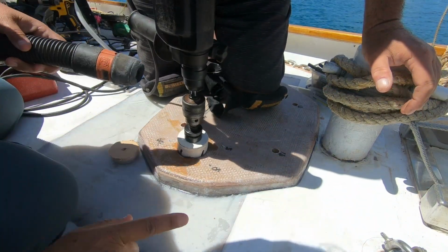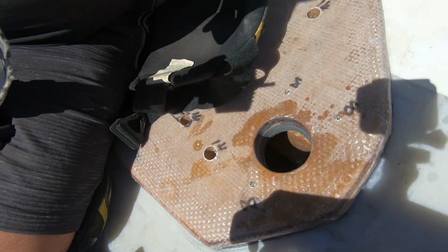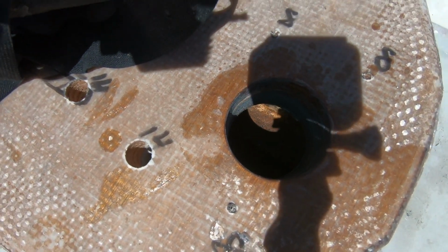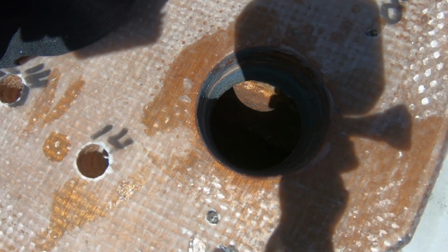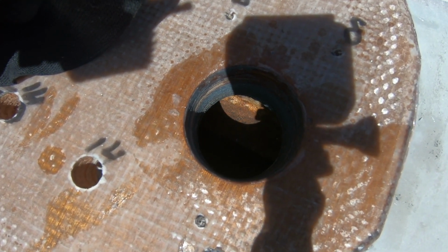Thank you, Professor. You're welcome. We just drilled out our hole for our chain hoses. And the problem you can see, I'm not sure if you can see, there's actually a frame close to where the chain will be dropping. I think now the weight of the chain will take it down. If not, then I'll have to cut a section of that out.